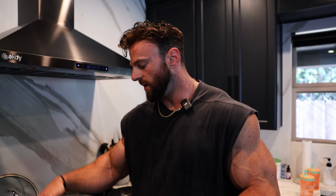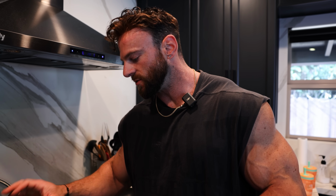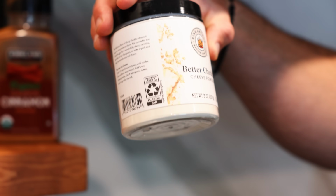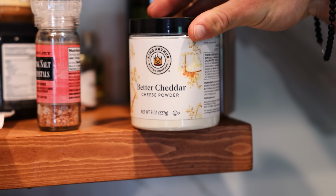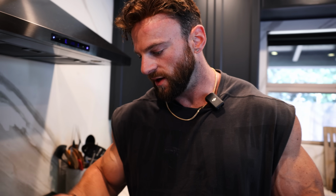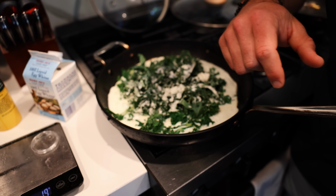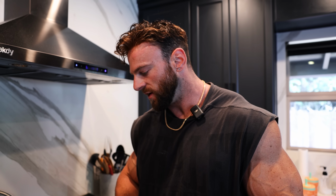All right, so I got the egg whites in a really hot pan so they start to cook underneath. I've used a little bit of this better cheddar cheese powder. I use so little of it, it's probably about 10 calories, and I'll track it. I use 1/3 of a serving of goat cheese, which is only like 30 calories. It just gives it a little more flavor. Not very much, obviously, because I only have 50 grams of fat today.